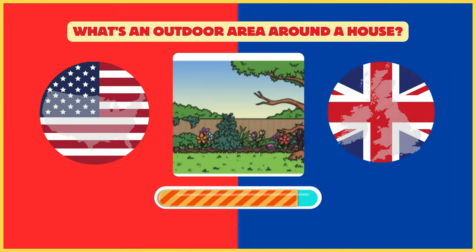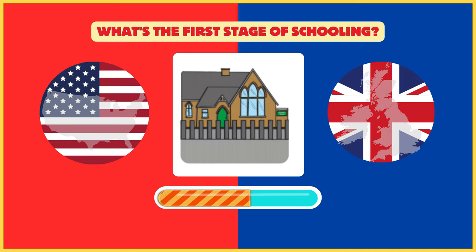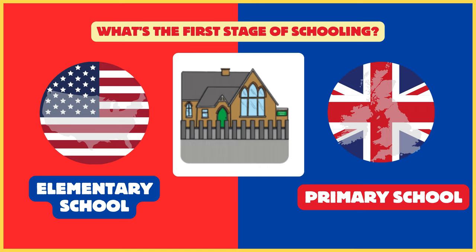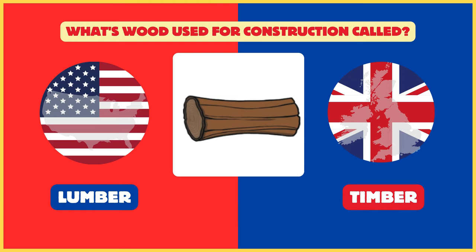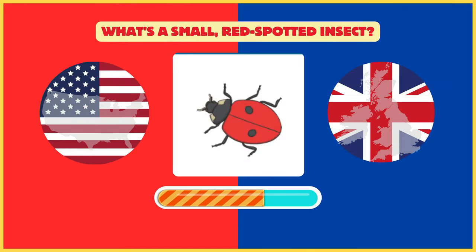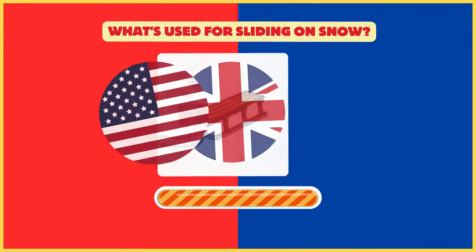What's an outdoor area around a house? What's the first stage of schooling? What's wood used for construction called? What's a small, red-spotted insect? What's used for sliding on snow?